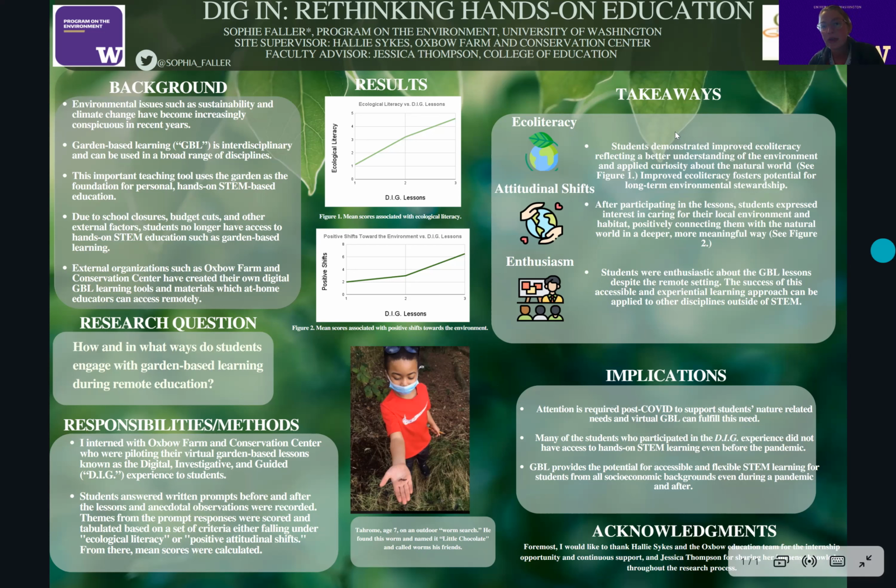And so the three main takeaways from this research are as follows. Students demonstrated improved eco-literacy, overall reflecting a better understanding of the environment. And then they thus applied this curiosity to the natural world. And we can see this shown in figure 1. And this is important because eco-literacy and having a better understanding of the natural world and your own local environment really fosters the potential for long-term environmental stewardship.